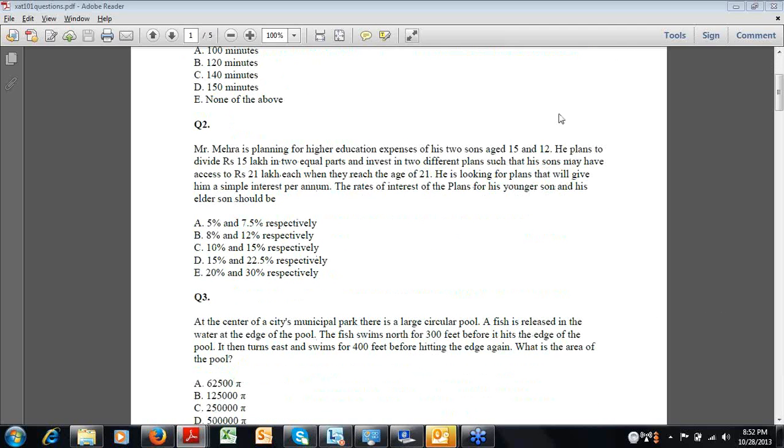Let's move on to question number 2. Question number 2 says: Mr. Mehra is planning for higher education expenses of his two sons aged 15 and 12. He plans to divide rupees 15 lakh into two equal parts and invest in two different plans such that his sons may have access to 21 lakh each when they reach the age of 21. It's an easy question. See how we'll approach this question.